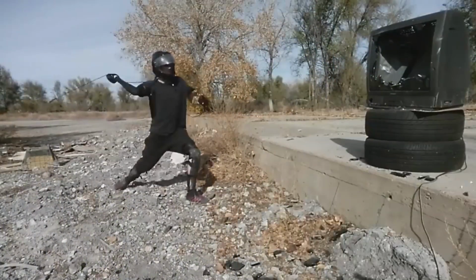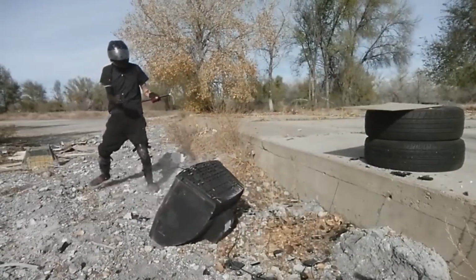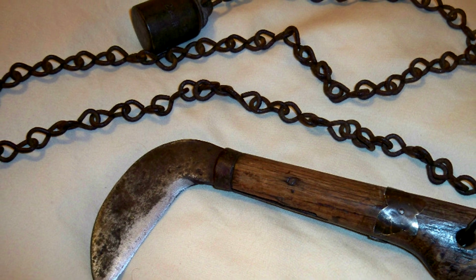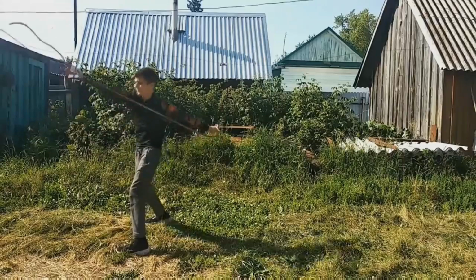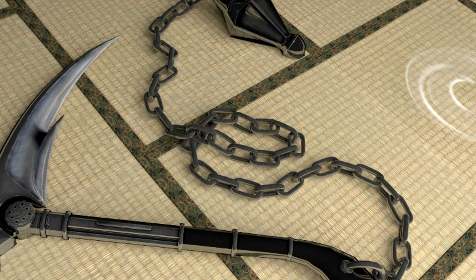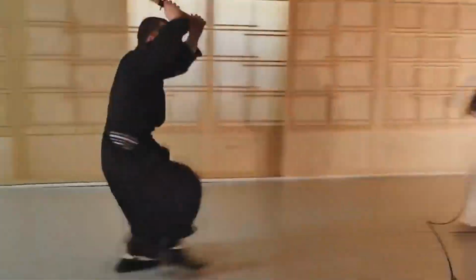The kusarigama consists of a kama sickle to which an impact weight is attached by a chain. The handle of the sickle can be up to 60 centimeters long and the blade up to 20 centimeters long. The blade of the sickle is perpendicular to the handle. It is sharpened on the inner, concave side and ends in a point. The chain is attached to the other end of the hilt, or to the sickle's tip. Its length is about 0.5 meters or less.